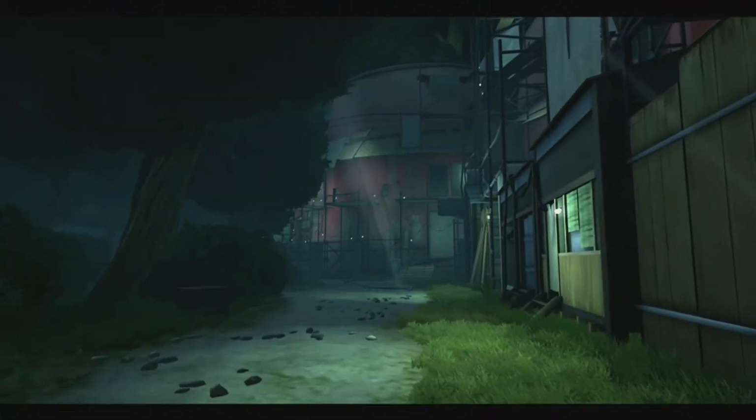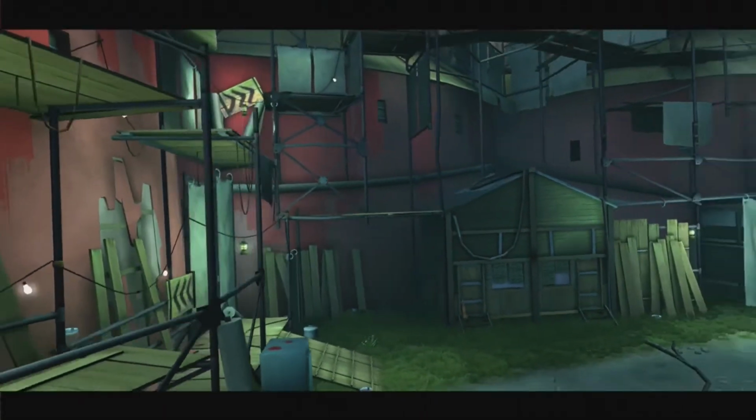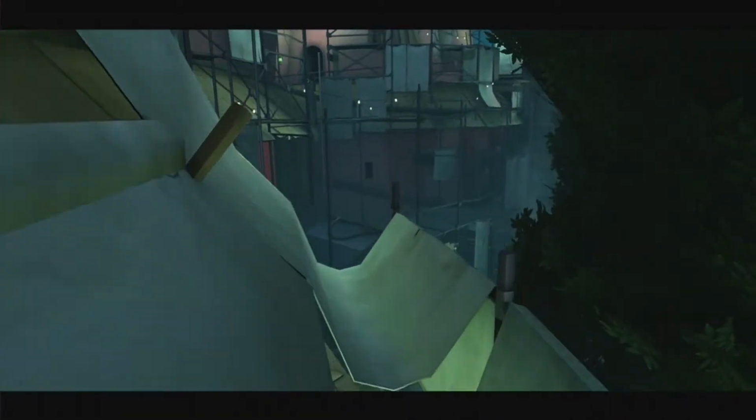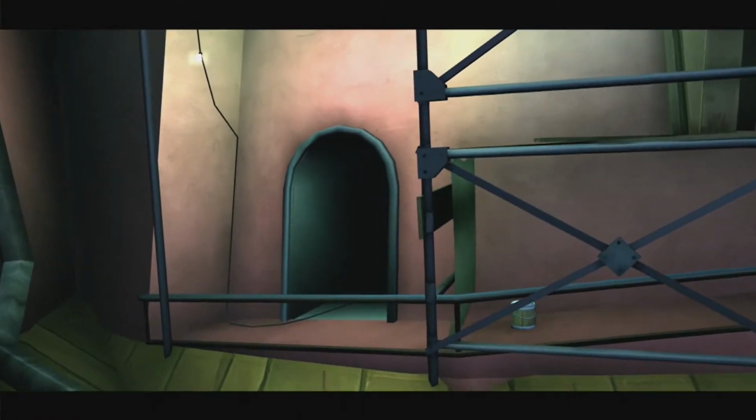Alright, so skipping to some actual gameplay, this game looks pretty damn good. And look, I know that the Xbox 360 is in fact the Xbox 360. It's not that long ago, okay?